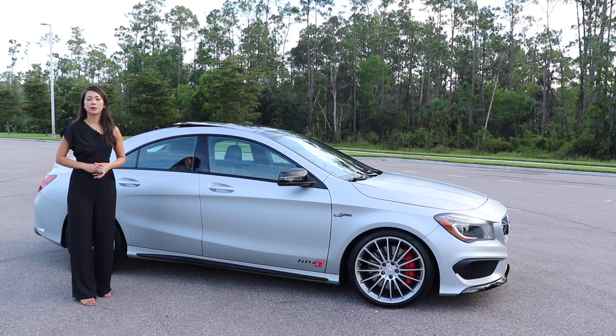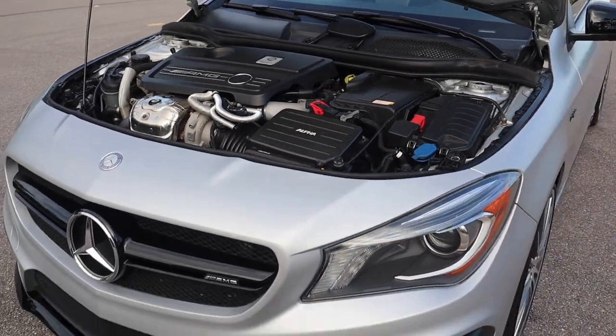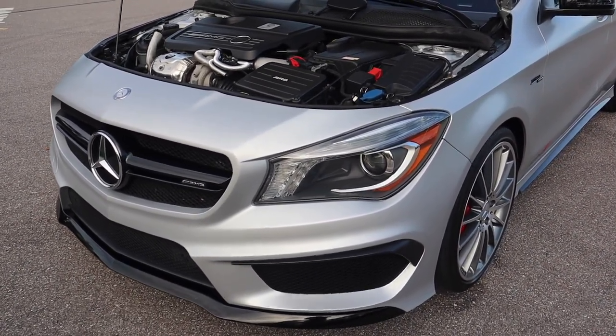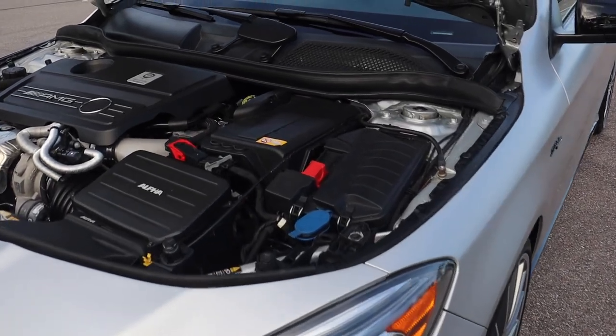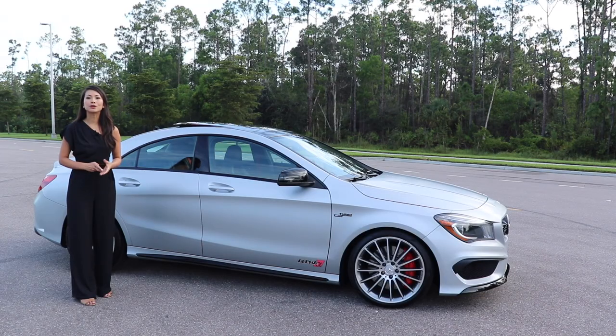Increased power was delivered by a prodigious dual-clutch, 7-speed automatic transmission paired to an all-wheel drive system, which propelled the newest AMG from 0 to 60 miles per hour in 4.2 seconds. Only 0.2 seconds slower than its bigger sibling, the 2015 Mercedes-AMG C63S.